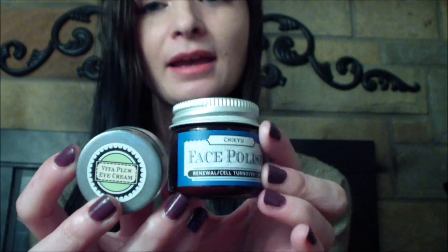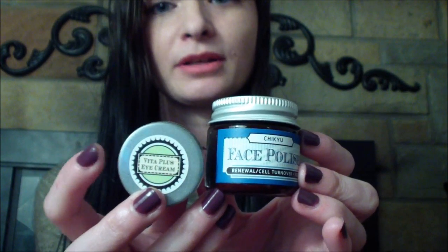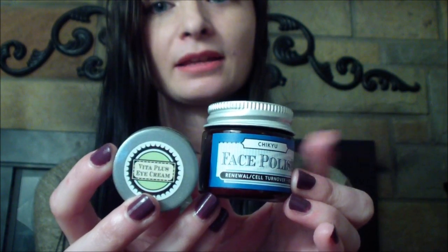Now, the rest of the skincare is all stuff I purchased. So I have two things from a brand I believe is pronounced Chikyu, C-H-I-K-Y-U. This is another brand that you can buy off of Etsy. And this is the Vita Plus eye cream and the face polish. I'll talk to you about the eye cream first.